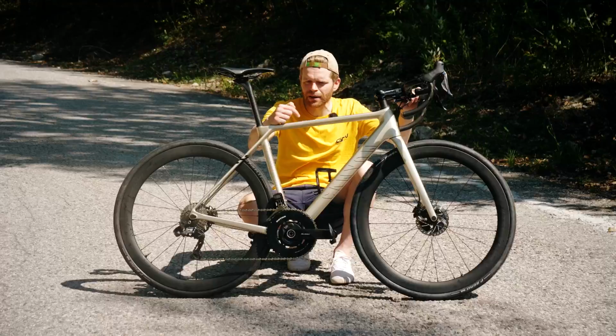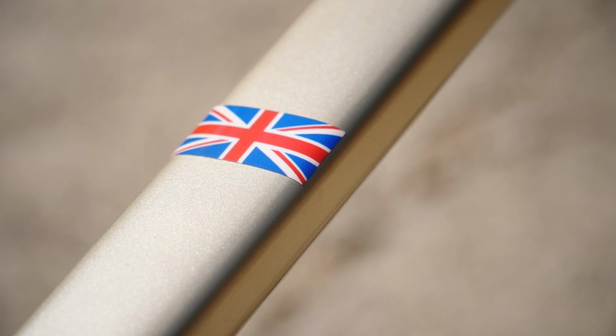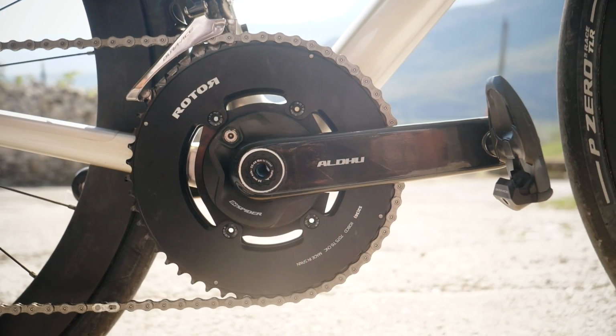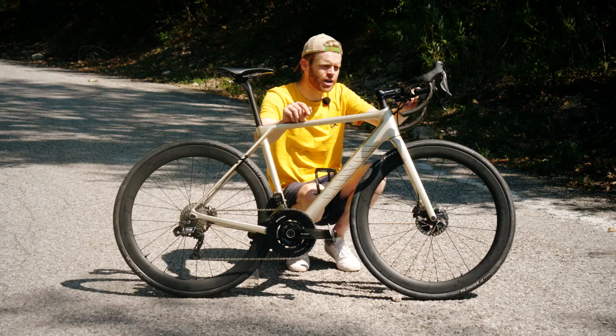You may also notice we've got a little Union flag sticker on the top tube, a little bit of patriotism, I'm guessing. And for power measurement, we've got a Rotor power meter on here, which is paired to the Wahoo head unit.